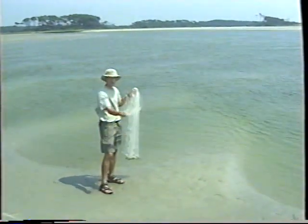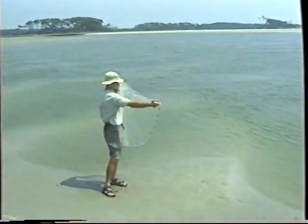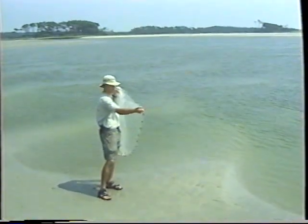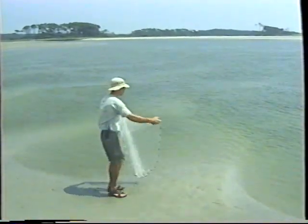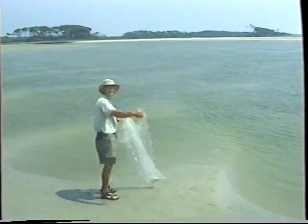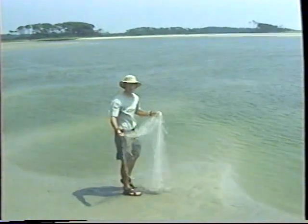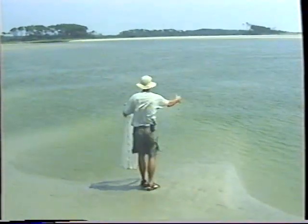In your right hand, all you have is about however far out you can reach on the lead line. Just grab it right there, pull it back like you're throwing a pizza dough, I guess is the best way to show it. Pull it back like this, and then just let it go. Let it go out in front of you. Let's see how it works.